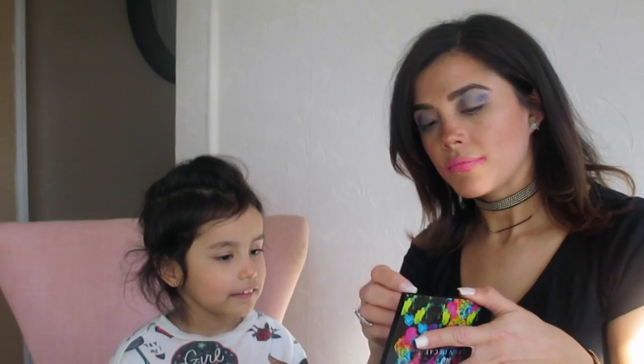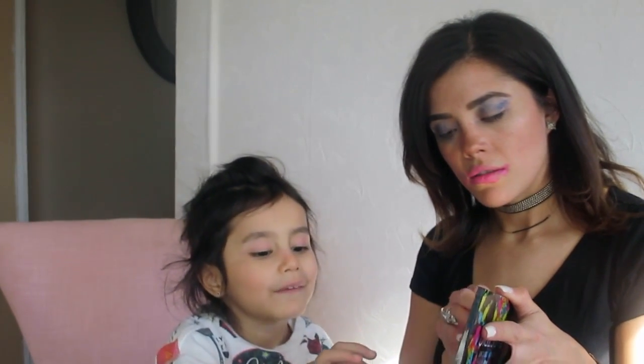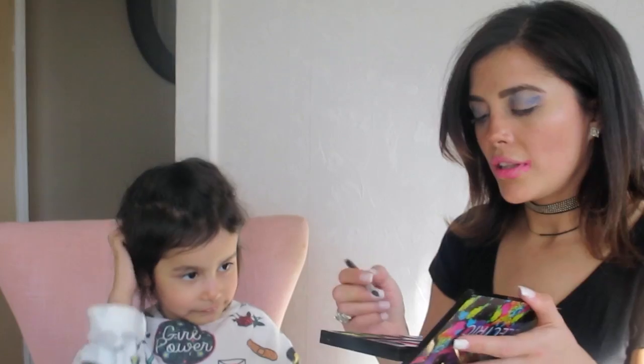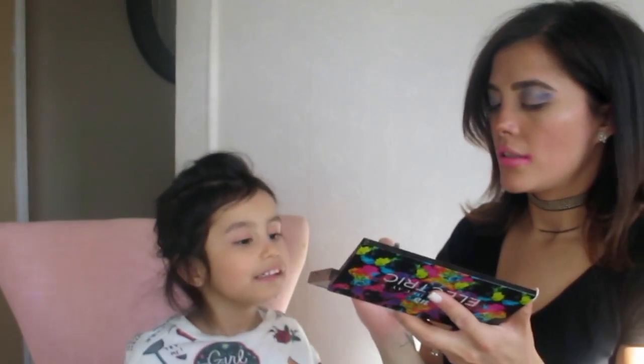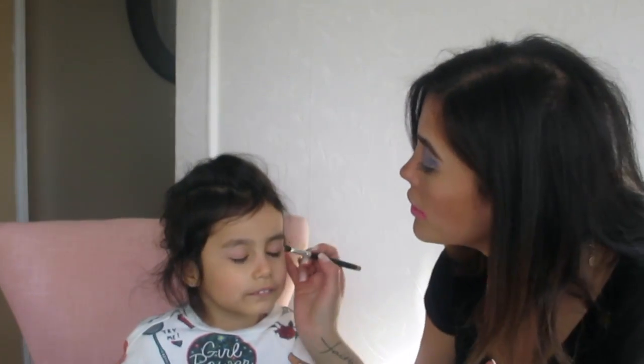Okay, yeah. Lipstick? What lipstick do you want? You want to see in the mirror? She wants to see her mirror, okay? You can see it here. I want the purple. Okay, some purple in there? Yeah. I'm going to be using that purple she wants, okay? Close your eyes. This one? Okay, close your eyes.